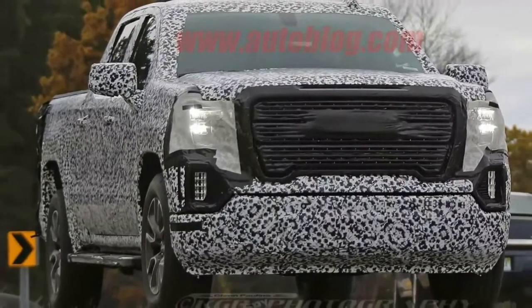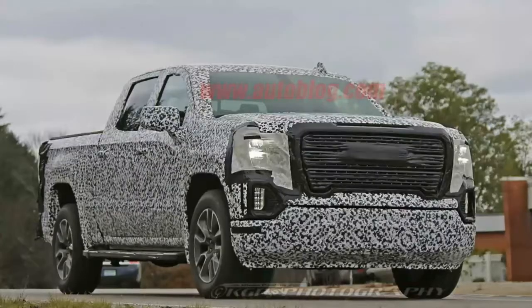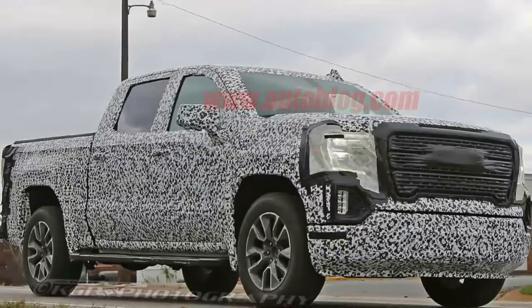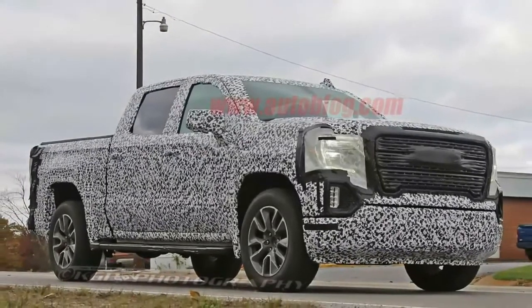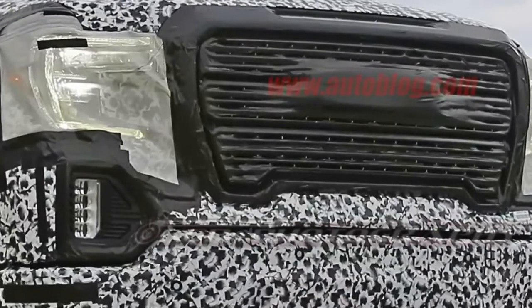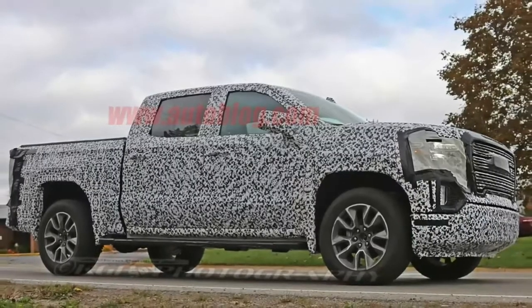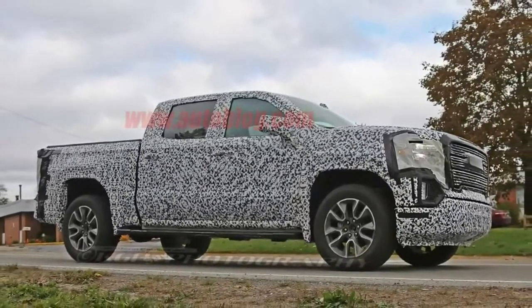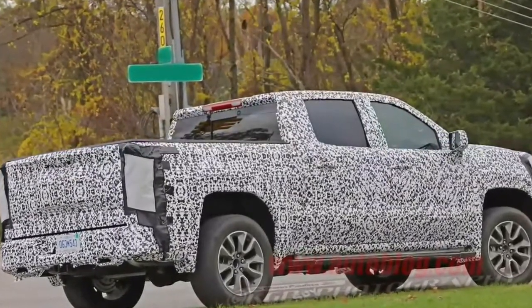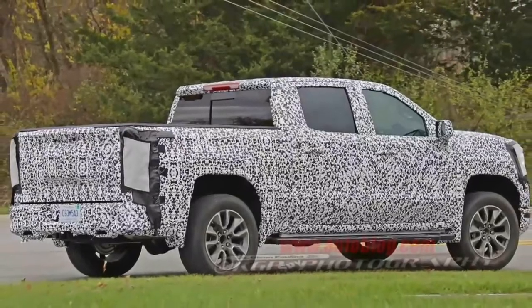I think the Sierra, it's an evolutionary design from what we see from these pictures. It looks like they're trying to maybe bling it out a little bit more, maybe go with a little bit more design panache, but you can never really tell with spy shots. There's always sometimes fake body armaments on it. You don't really know what they're trying to do to keep guys like us from really knowing what's going on. But it's a good looking truck, I think.